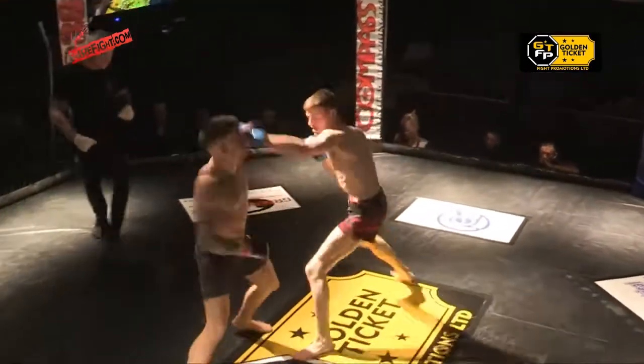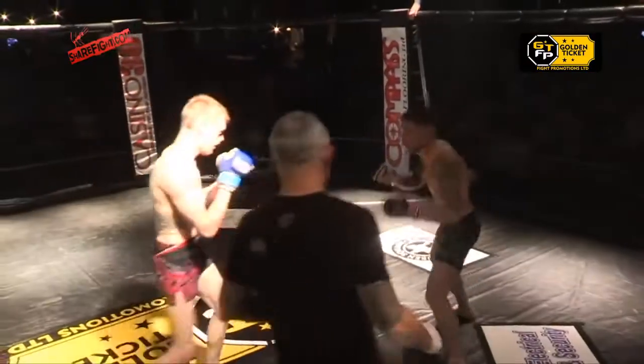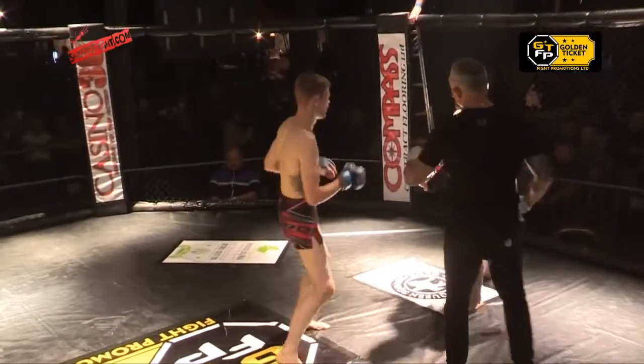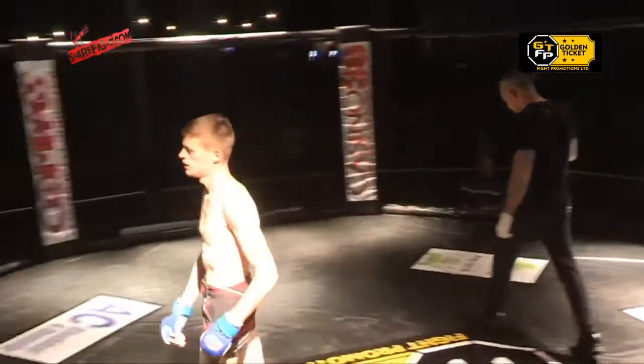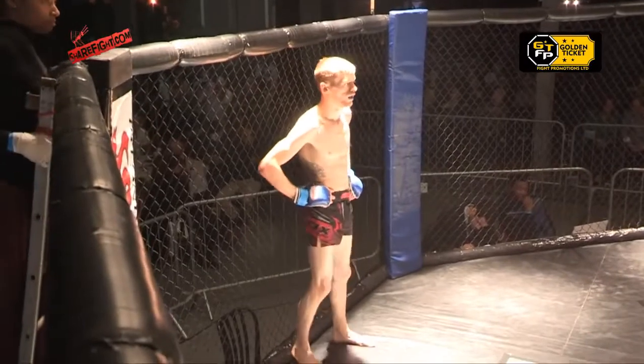Had to be wary of the right high kick from Andrews. Andrews using that range a little bit here now. Yeah, he worked it at the end of a nice long jab and straight there. Entertaining first round, 2 more to go.